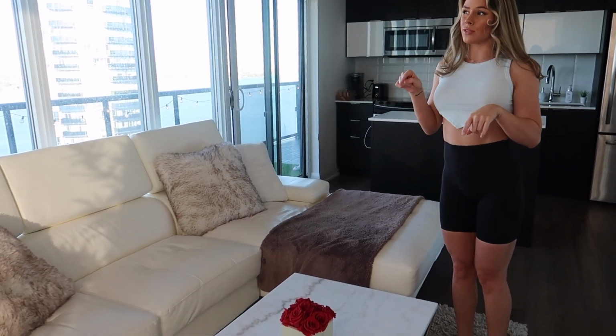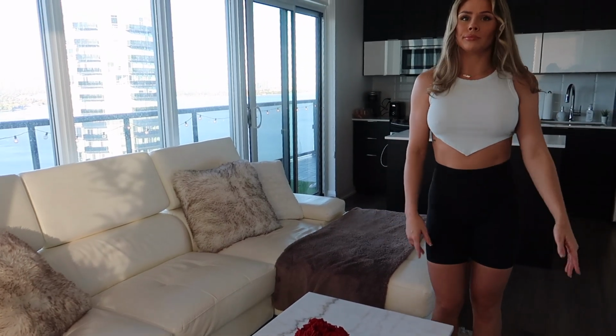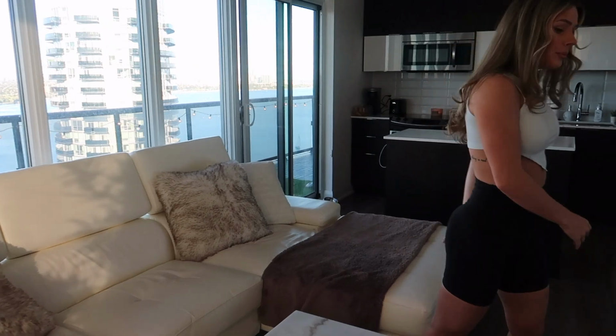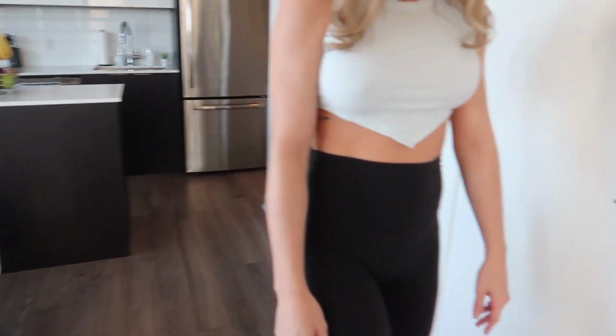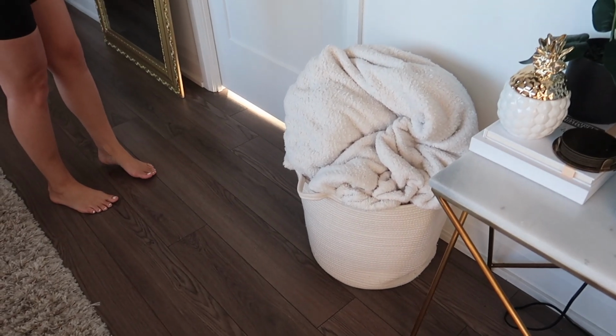And I believe this rug is 5 by 7, something like that. I'll try to see if I can find it, but just in case you guys want a size reference for getting a rug for your living room. But yeah, and this little basket I got from Amazon, and it's just filled with a bunch of my favorite blankets. And that's it for the living room.